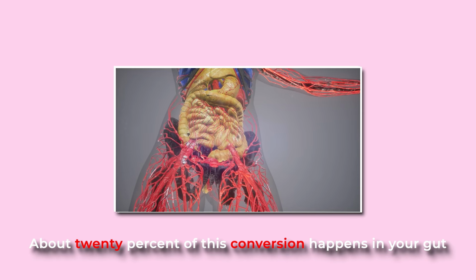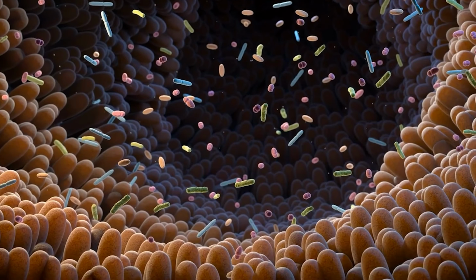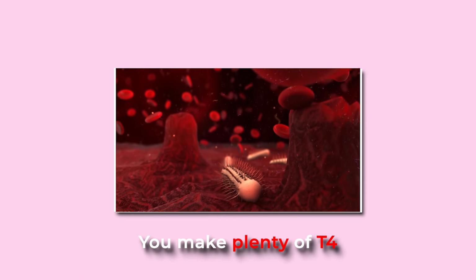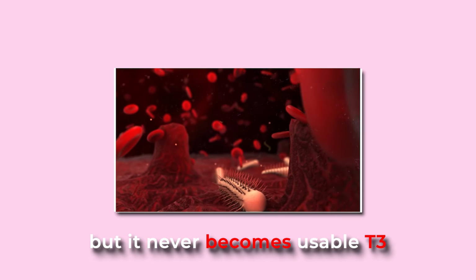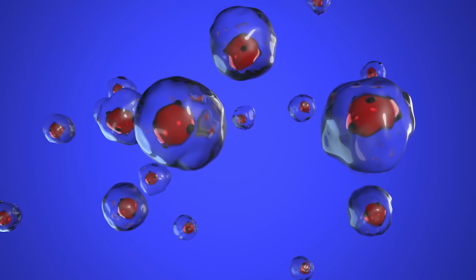About 20% of this conversion happens in your gut. Your gut bacteria perform this conversion. When your gut microbiome is damaged, this conversion fails. You make plenty of T4, but it never becomes usable T3. This is why your TSH looks normal, but you feel hypothyroid. Your thyroid is producing hormone, but your gut isn't converting it to the active form.